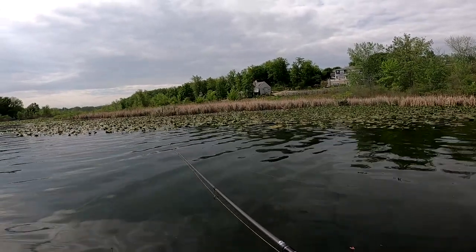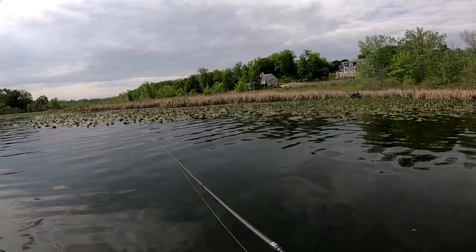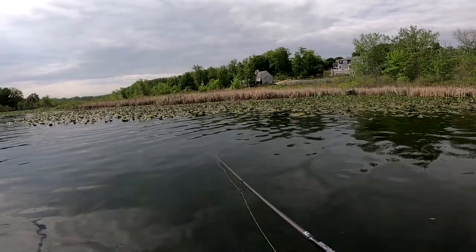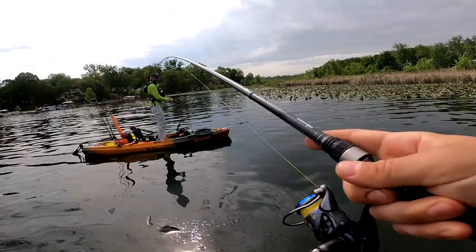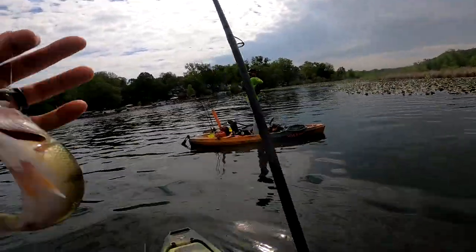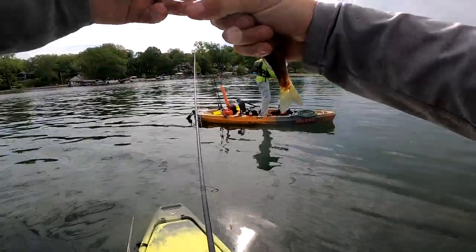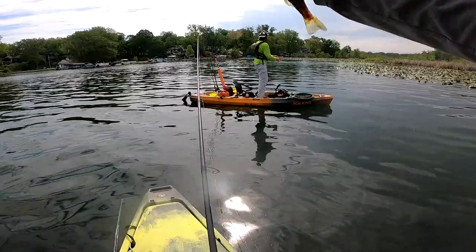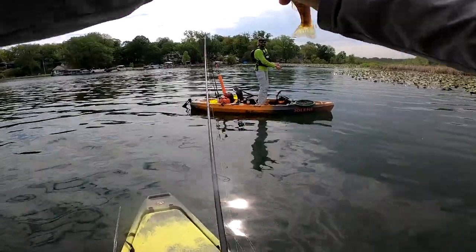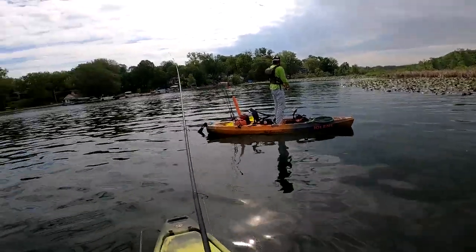Ooh, perch on this thing? Can I get a perch? Can I get a perch, please? Oh, I got one tail on. Got him. Perch. It's long. Multi-species day. Concussing multi-species? Maybe. Yeah, I am committing fish hate crimes right now, you guys. I'm so sorry.